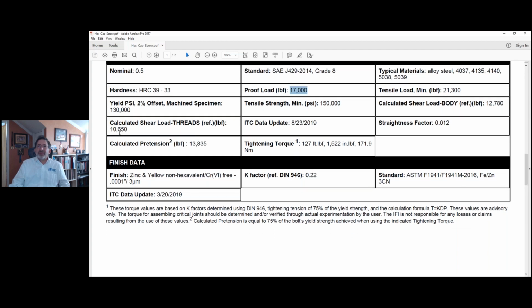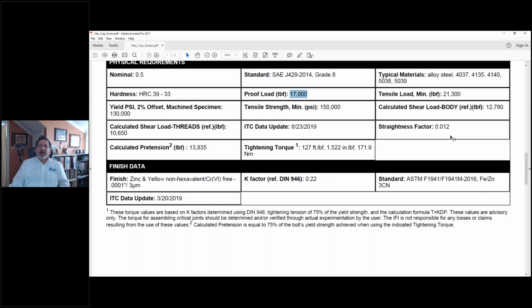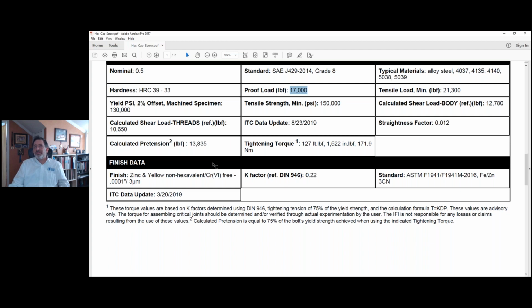And then we also have calculated shear loads and other information. And then we give you a starting point for tightening. So if you want to pretension the bolt to 75% of yield based on the theoretical K value of that coating. And of course, that's subject to verification in any case, but it gives you a starting point. So based on that 0.22 K value, it tells you that you need 127 foot-pounds of torque to reach that 75%. We have a more advanced tool if you want to dig into it a little bit more, but at first sight, this data sheet gives you a good starting point.